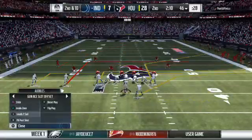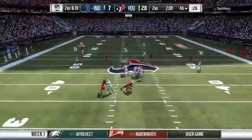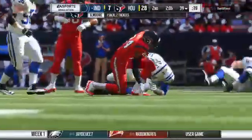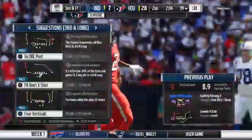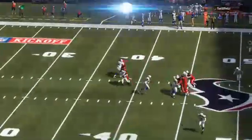So now 2nd and 10 after the incompletion on 1st down. From the gun, here's Luck. And he's going to go down. The Texans come at him and able to bring him to the ground.